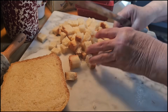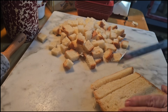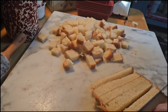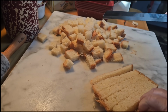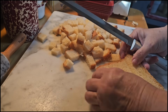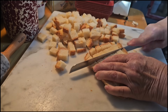Do y'all like homemade croutons? I'm surprised. I mean, I have ate them out of the store. And some of them, I'm telling you, are so hard I can't even bite into them, especially with my dentures. And these here get really, really crunchy and dry too. But they don't seem to be as hard as the ones you buy in the grocery store.